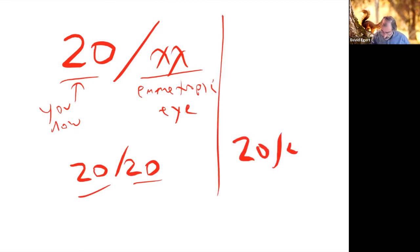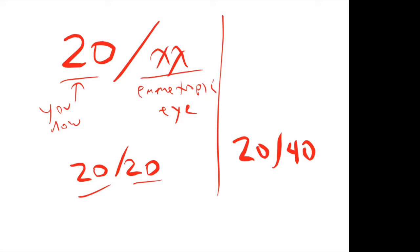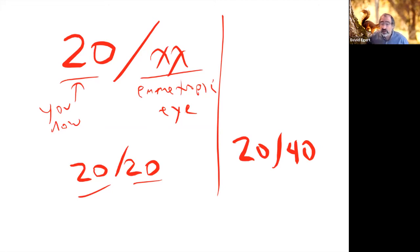If someone was 20/40, what would that mean? They're the same as somebody standing 40 feet away with an emmetropic eye? Yeah, exactly. You're standing 20 feet away from the chart, and you see with the same clarity as someone with normal vision standing 40 feet, twice as far away. So your vision's worse. You have to stand twice as close to see what someone with normal vision sees. It's not uncommon for people to have 20/100. When they take their glasses off, everything is totally blurry. You're standing 20 feet away and you see as clearly as someone standing 100 feet away.